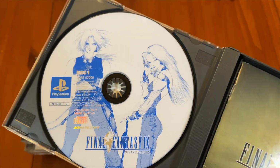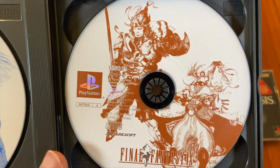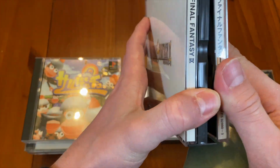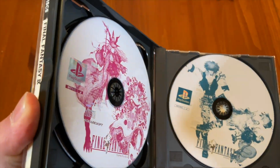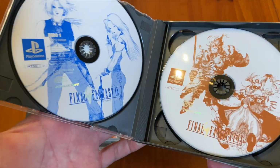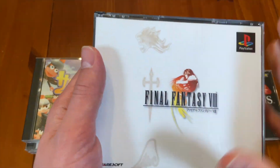And I love the artwork on the PlayStation Japanese discs. Look at that. Oh, that is phenomenal. I think there's even 4 discs. We have 4 discs of beautiful artwork. I actually have 9 in English somewhere, but I don't think the discs look this good. And I don't think even 7's look this good. Let's look at Final Fantasy 8.